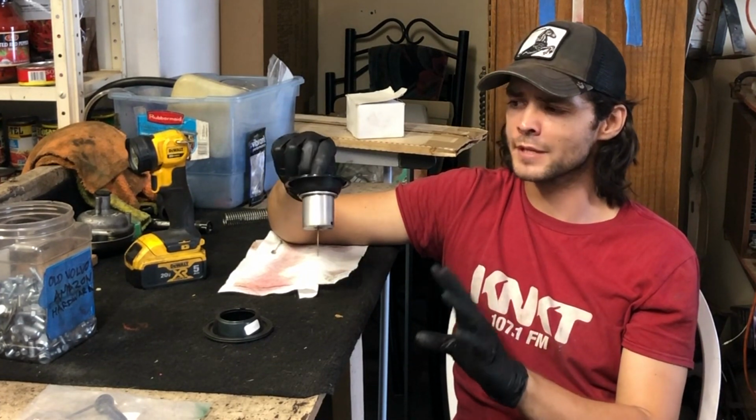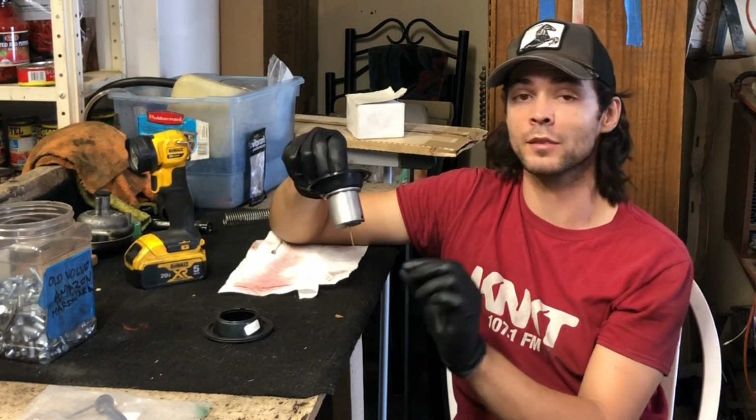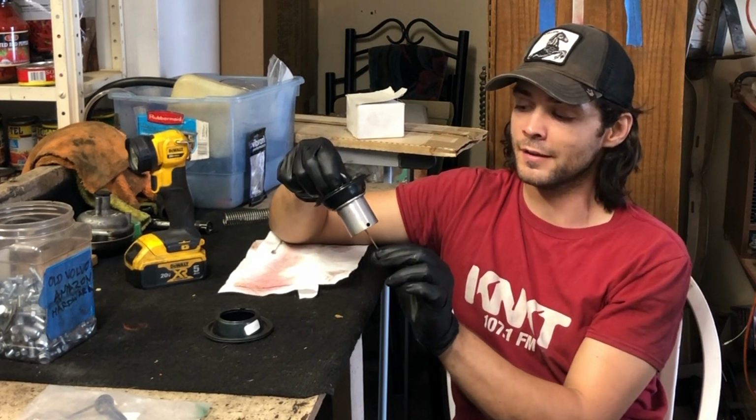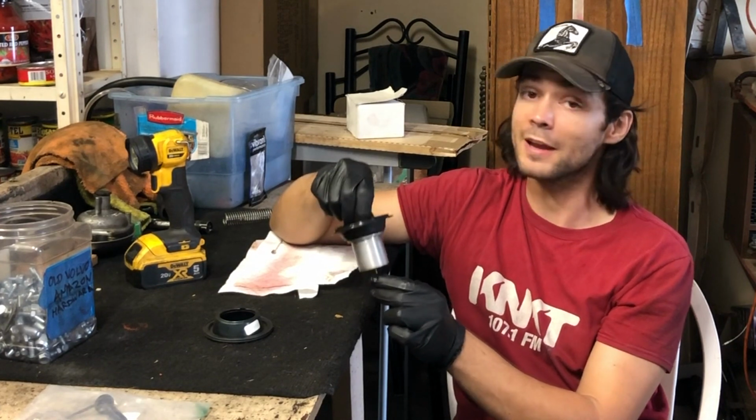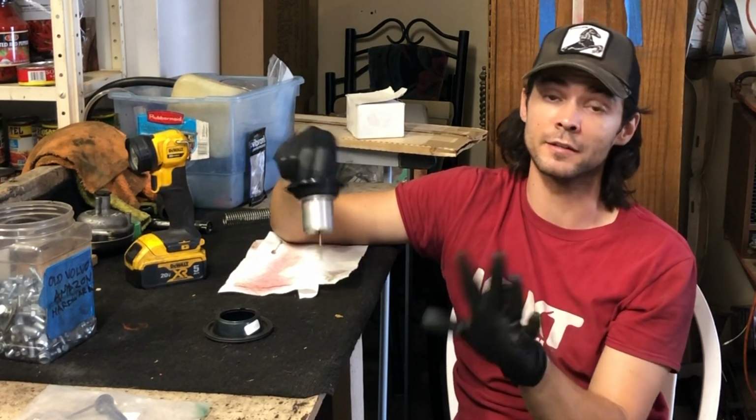One person on Brickboard was saying that the jets tend to wear on these carbs every 30,000 miles. And that's too bad if that's the case, because that's not a lot of life for these carbs. Thankfully, it's running rich, it's not running lean, so that's good at least.